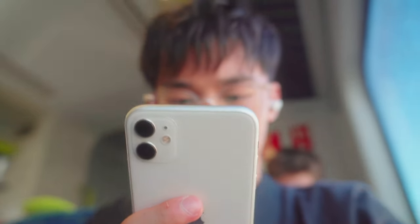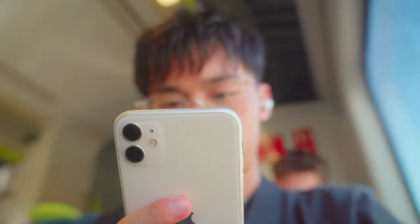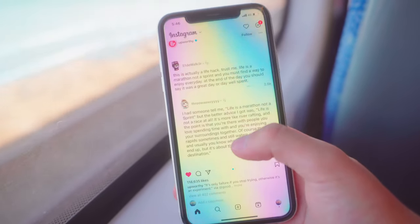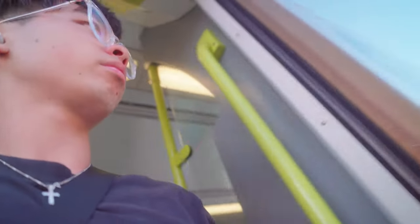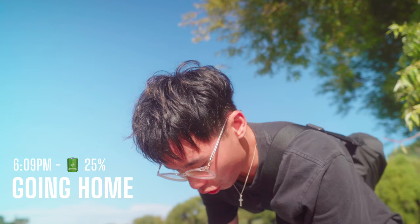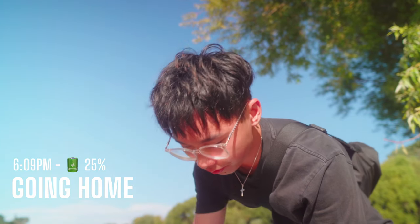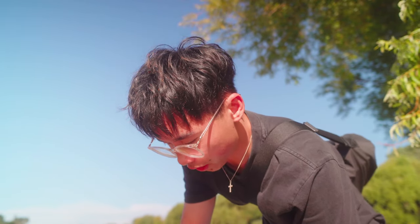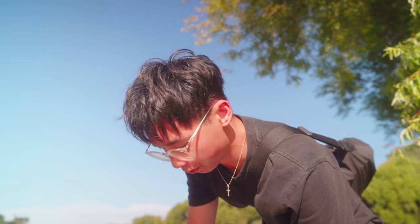On the train ride back, I used my phone to message some of my friends and scrolled for a bit on social media. Okay, so I'm just about to head home. It is now 6:09 and our battery percentage is at 25%. I don't know if it's gonna make it through the whole night at 25%, but we'll see. We'll see if we can make it, and yeah, I'll see you guys at home.